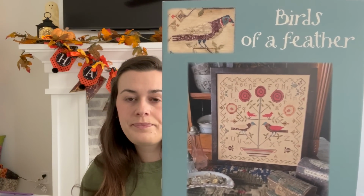And then Blackbird Designs Birds of a Feather. This one has a Vicky Clayton silk pack that might be coming mine.